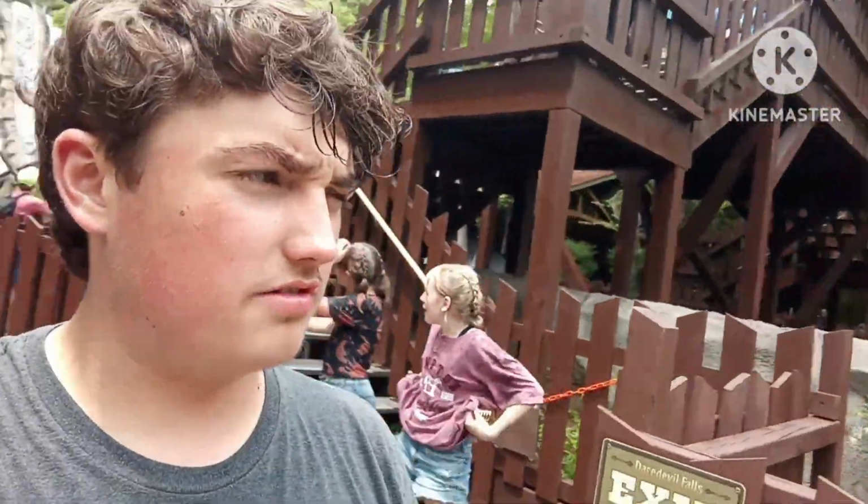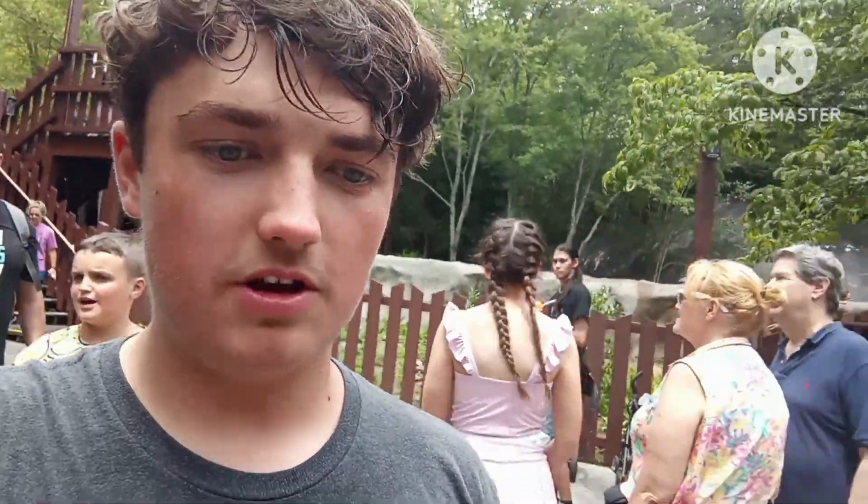So I just rode Daredevil Falls, and this is probably the best log flume I've ever done. It steamed well, plus you get pretty wet. Some log flumes you don't get soaked on at all. This is not one of them. This one actually did get wet on, but the indoor section though is really good.